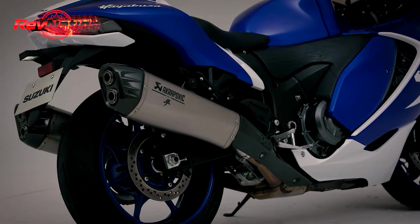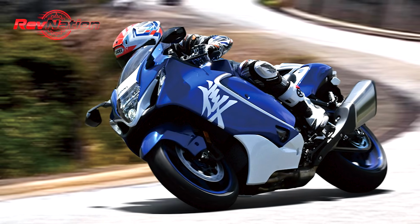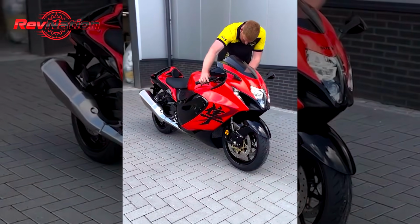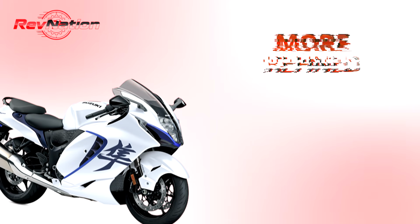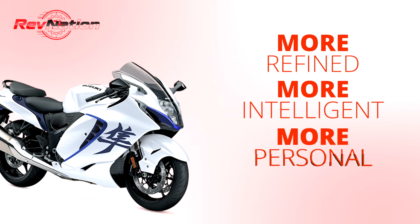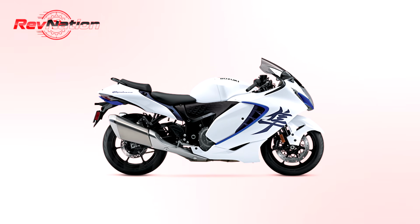There are bikes that are fast, and then there's the Hayabusa, a name so powerful it doesn't just define speed, it is speed. For over 2 decades, this beast has carried the weight of a legend. And now, in 2026, Suzuki says the king of hyperbikes isn't just back, it's more refined, more intelligent, and more personal than ever. So what's new in the 2026 Hayabusa? Let's dive into it, fast and deep.